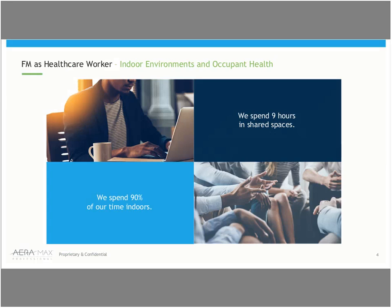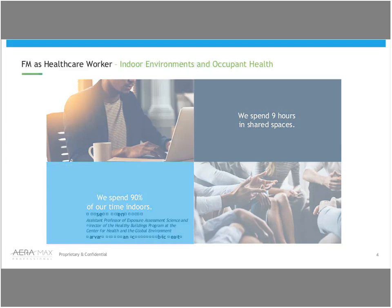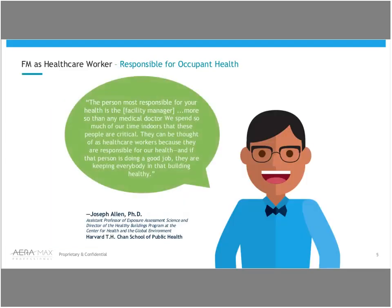Throughout the year, we're lots of times indoors, and many times we're spending our time indoors in what we call a shared space. And a shared space is a space that is shared with other people, right? We're with other people, we're not necessarily alone. And so with that, the role of cleanliness and wellness is fairly key. And what's interesting about an indoor space is that the facility manager is really seen now as a healthcare worker, and there's a high responsibility for occupant health.